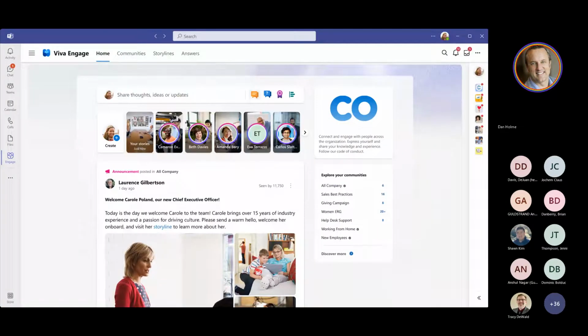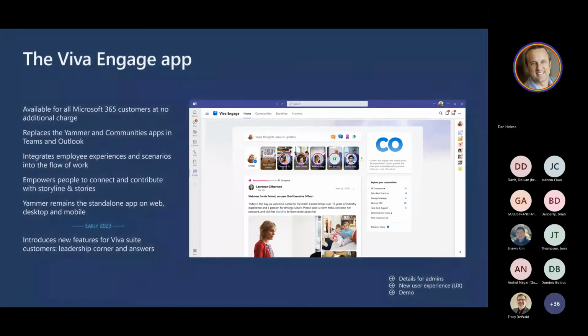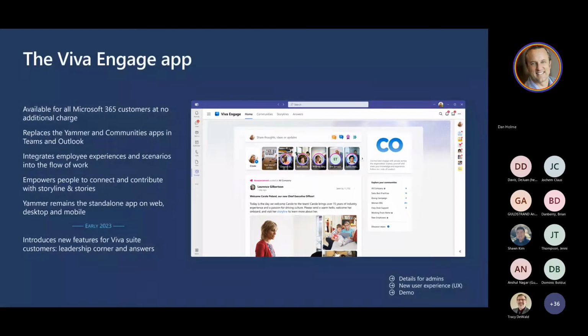So in July, we announced the Viva Engage app in Microsoft Teams. And the Viva Engage app is an evolution of the Communities app. It replaces the Yammer Communities app in Teams and will soon do so in Outlook as well. And it's available to all Microsoft 365 customers at no additional charge. The Viva Engage app integrates the employee experiences and scenarios powered by Yammer into the flow of your work in Teams and Outlook. So it's backed by Yammer, but it's integrating into Teams and Outlook, as the promise of Microsoft Viva is to integrate formerly siloed employee experiences into the flow of work.